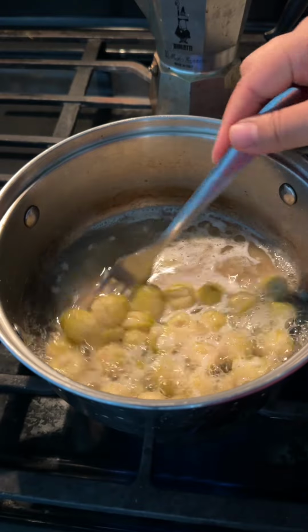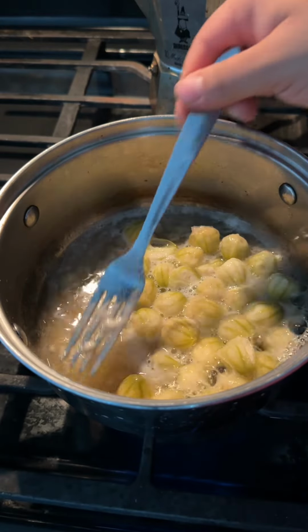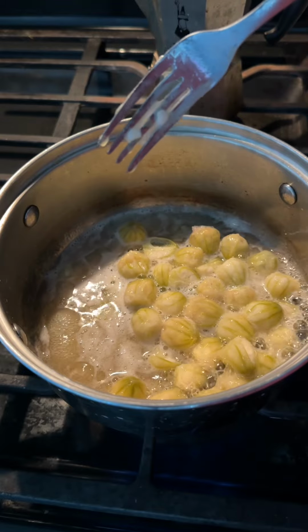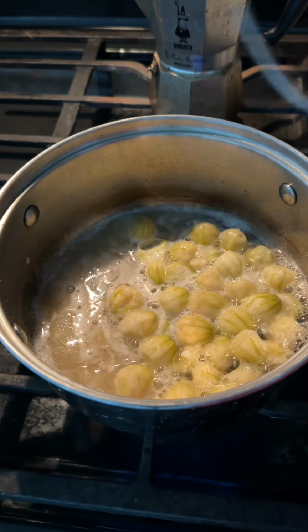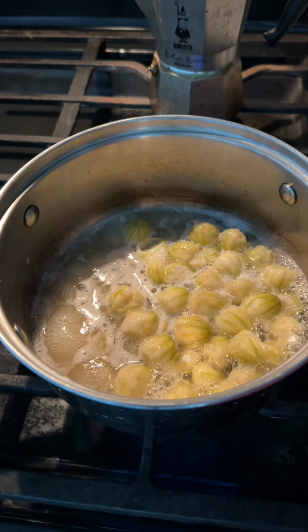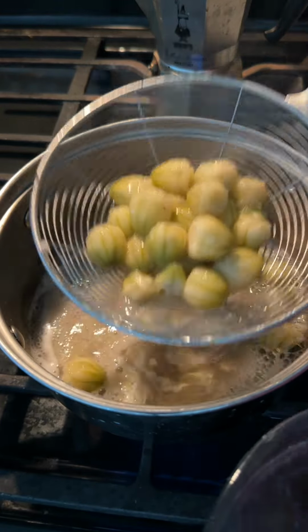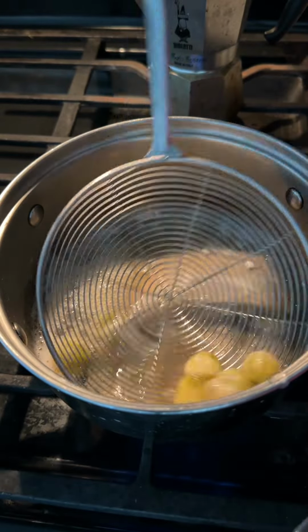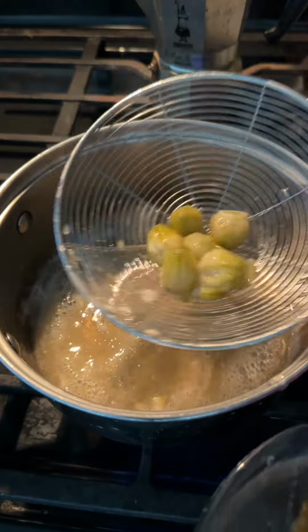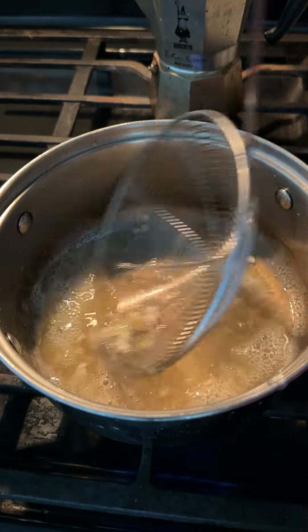This is all of the seed pods from the Jamaica, and I think it's starting to thicken enough to where I can take them out now. It's starting to become very jelly-like. It's starting to become really thick, so I'm gonna scoop them out. I'm gonna try and get all the seeds out of there too.